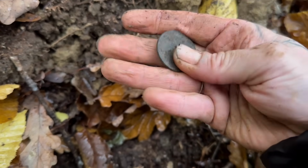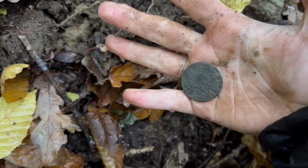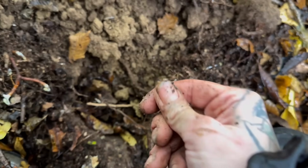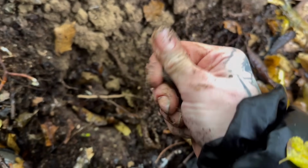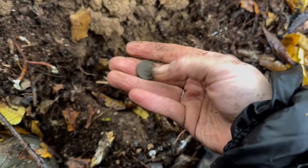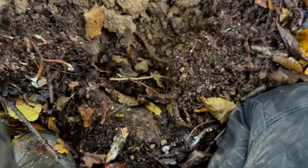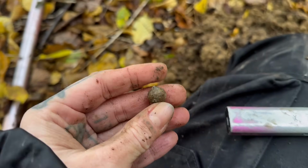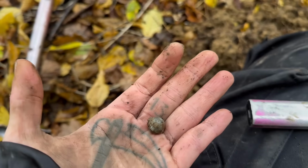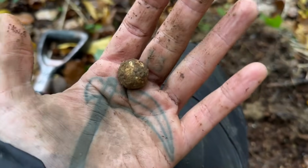Is that King George? Oh, my hands are cold. I think I might have another little coin or a button. Oh, little coin. A little 5p or something. Yeah, little 5p. Obligatory musket ball. He's still got his little nubbins on. Unfired little thing.